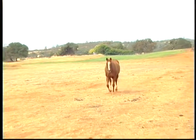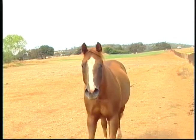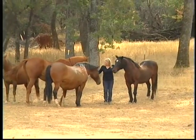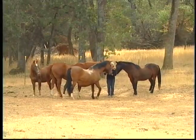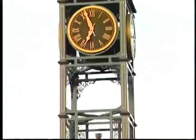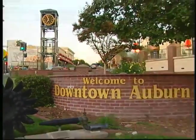While we all know our town is located at the center of the California Gold Rush, which you might be surprised to learn, this is also horse country. So on today's show, we will visit a sanctuary for senior horses. We will also enjoy the annual Native American Pow Wow. As always, we highlight the fun and entertaining businesses of Auburn.